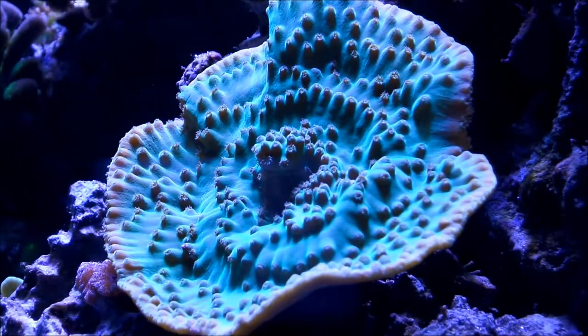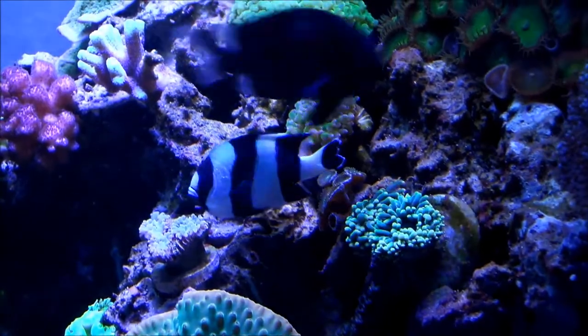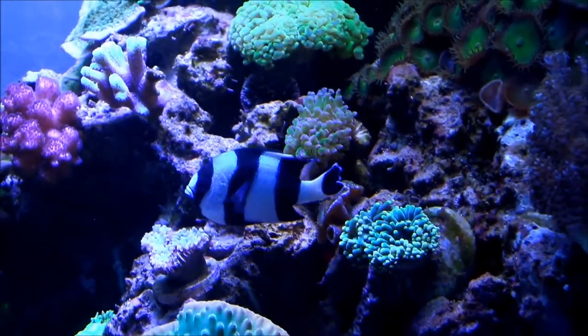Why does it look green? Well, when the lights are off, it's completely yellow. It's the light that fluoresces its color to green. I do not know why. But it's yellow, it's completely yellow. If I take my flashlight from my camera, it's yellow, it's not green.